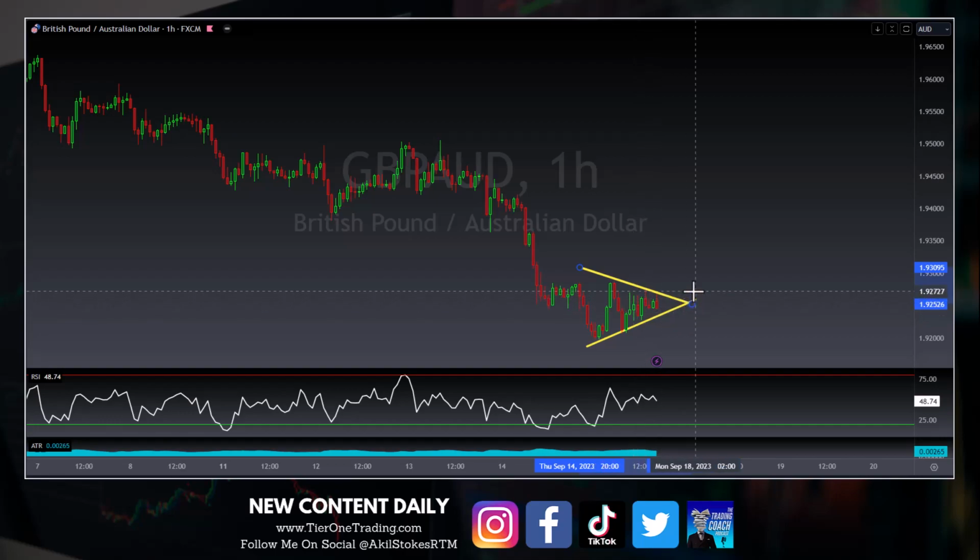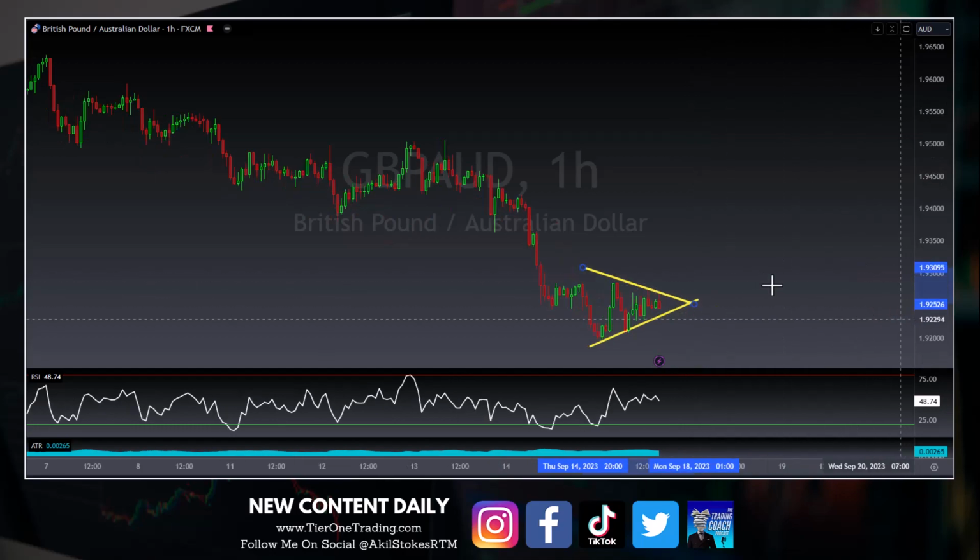Another thing to do is to wait for confirmation. So instead of just trying to be aggressive and trade a breakout, just wait until it breaks. If this thing breaks out and breaks our trend line, then you know we're more likely to go down to the downside. If this thing breaks our trend line up here, then you know we're likely to go more to the upside. So you can have patience and wait for confirmation.